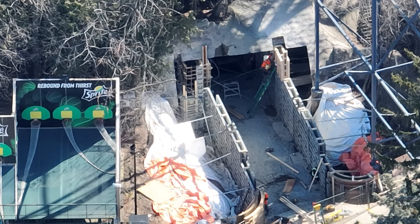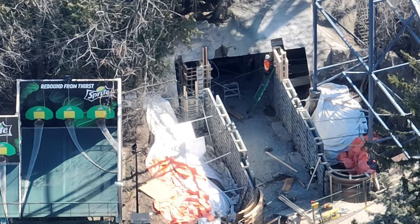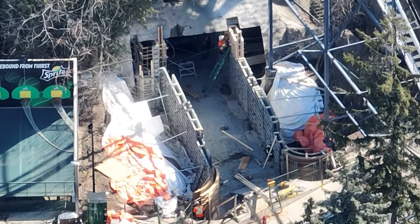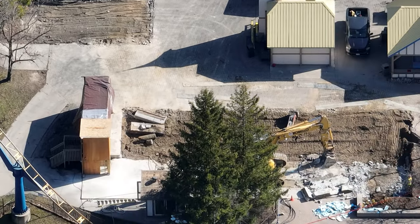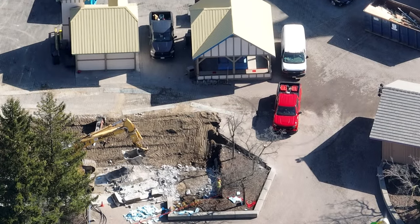So here on the screen, you can see what will most likely be the brake run leading into the station for the 2025 coaster. This I can pretty much guarantee, unless I was reading something wrong. Over in Elpin, they are still working on removing the foundation. This will most likely be utilized for some footings for the brand new coaster.